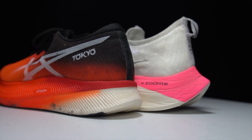So with those numbers and stats aside, what is it like to run in these shoes? And specifically, what is it like to run in these shoes as a non-elite, but at marathon paces? Because I think that's where this comparison gets the most interesting.